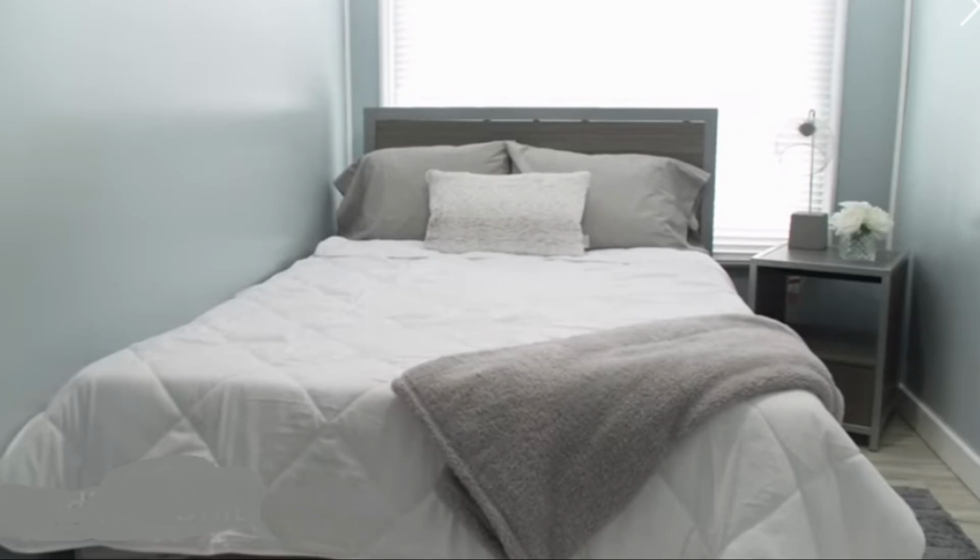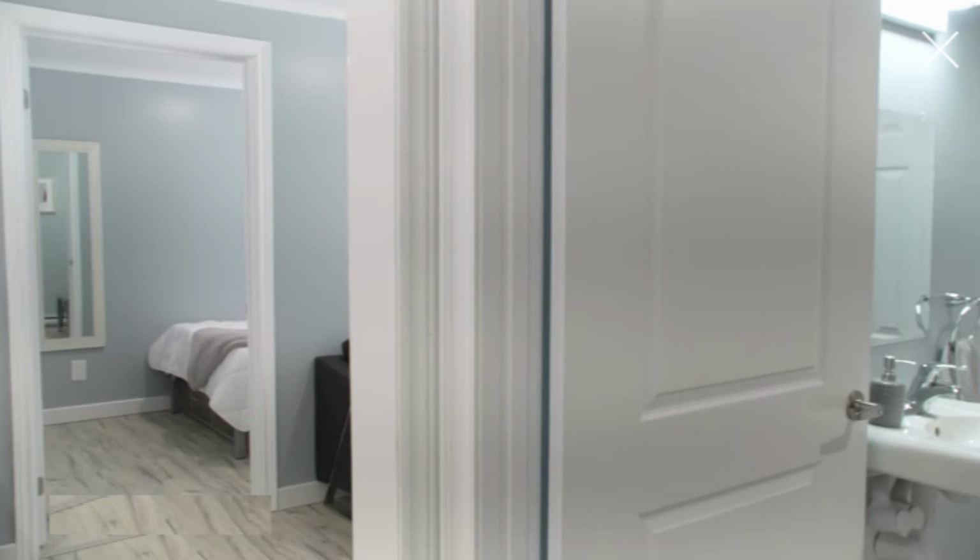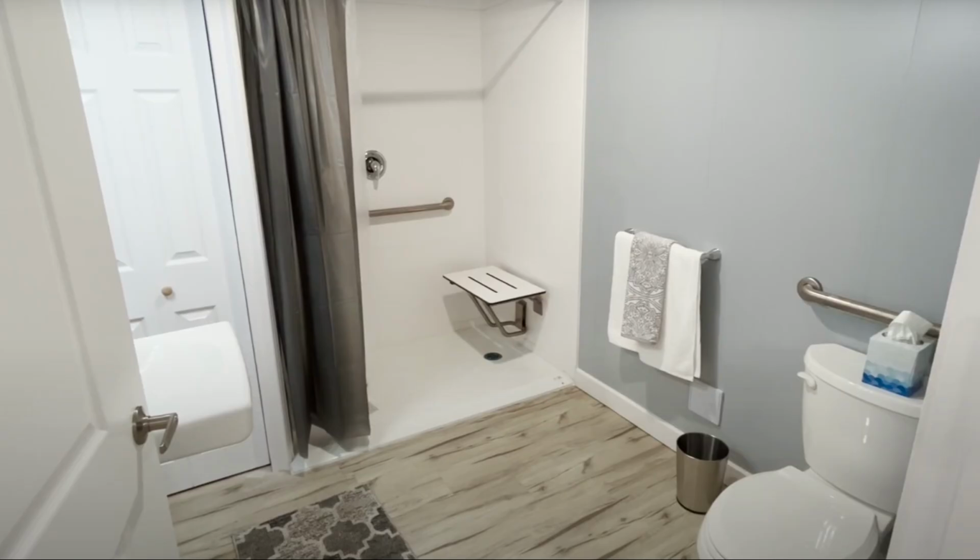Equally, the master bedroom has a big picture window that creates a well-lit indoor space. Off the kitchen area is a lavish bathroom. The bathroom is a nice modern space fitted with a lined shower cubicle, a toilet, a vanity with enough storage cabinets, and a big bathroom mirror that creates a feeling of a big, spacious bathroom.